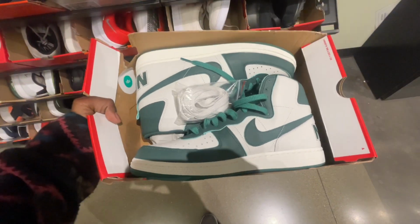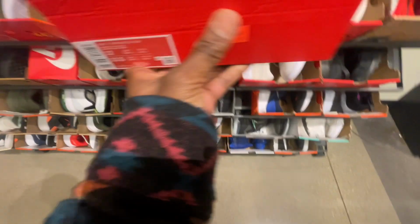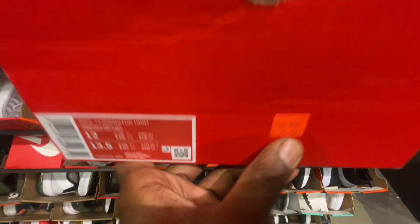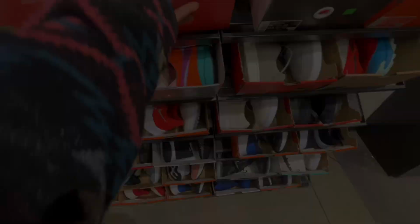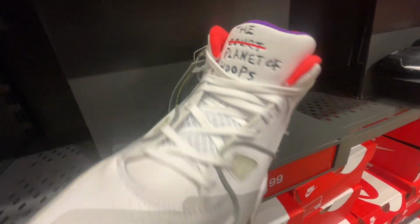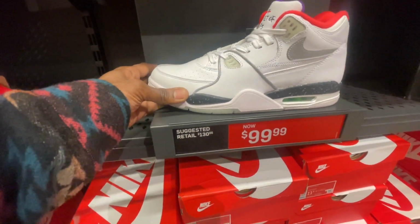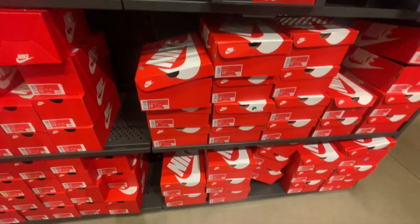Terminator Highs in this forest green and gray colorway, pretty clean, and they also came with an extra pair of laces. This was a size 12. And this was the only shoe that I really found that was in the bigger sizes. Everything else was just multiples and triples of the same shoes that we kind of already found before. So I just want to go ahead and show you guys new things that we did find in the bigger sizes, working our way up.